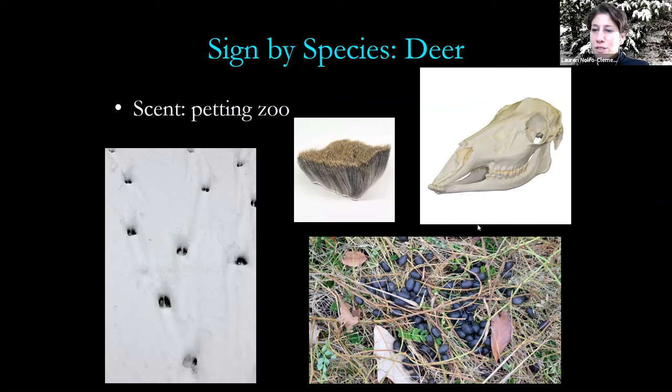As far as their skull is concerned, interesting thing about deer skulls, they do not have upper incisors. So they have lower incisors, but then they have this tough keratinized pad on the underside of their top lip that they use to pull up grass and other types of vegetation. A tremendous number of molars in the back. There's really nothing else that you're going to find in the Harbor Islands and in most places in Massachusetts that are similar to a deer skull in shape and size.